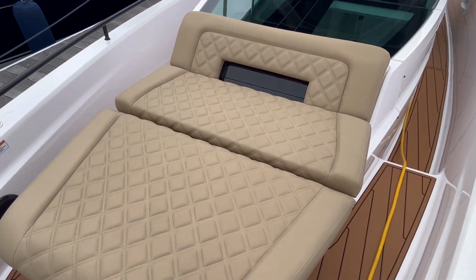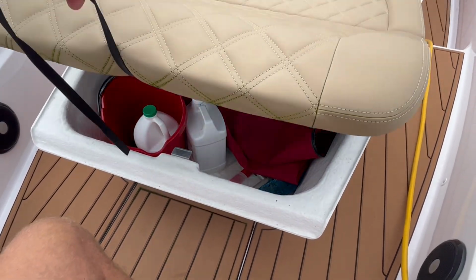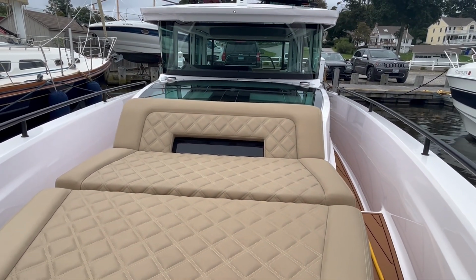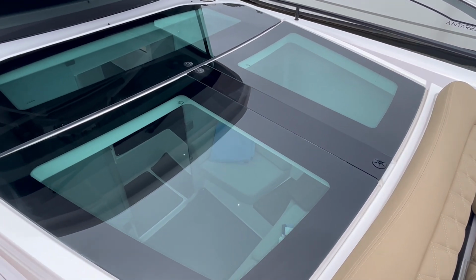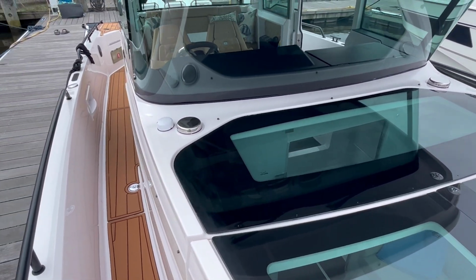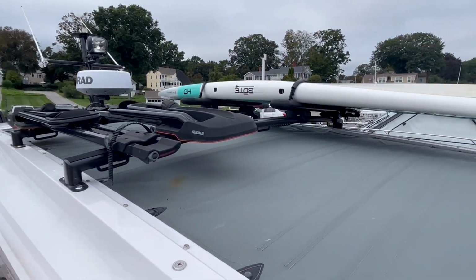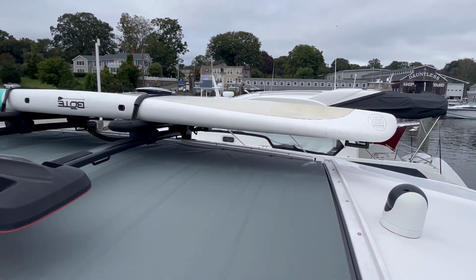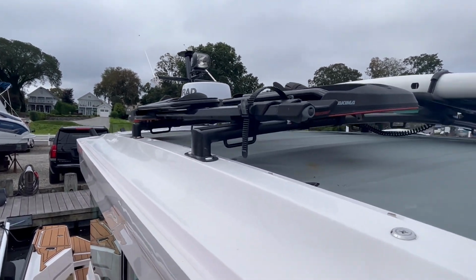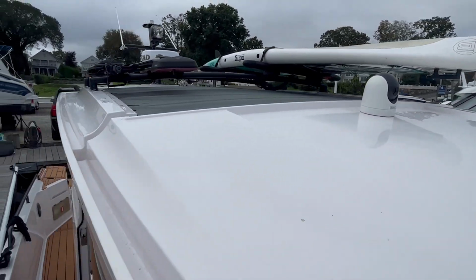Here's the extended sunbed, which gives you this nice locker here. Just some storage, cleaning supplies and whatnot, but really nice hangout spot up on the bow, whether you're underway or just relaxing. There's a look into the forward cabin through the really nice big windows that give lots of light, a sense of space in there. Down the side decks, we've got the roof racks on Basic Knead. We've got a stand-up paddleboard up there, and then accessory racks over here. And there's the electronics antenna, and then of course the Sionyx night vision low light camera up front.